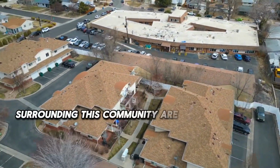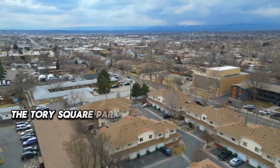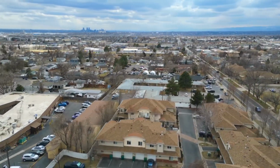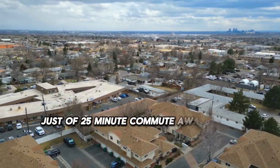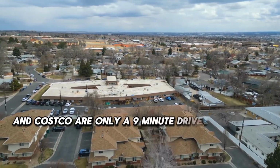Surrounding this community are numerous amenities. Westminster Swim and Fitness Center and Tori Square Park are just a few blocks away, and both the light rail and entrances to the US 36 highway, taking you to Boulder and Denver, are just a 25-minute commute away. And the new Westminster Town Center and Costco are only a 9-minute drive away.